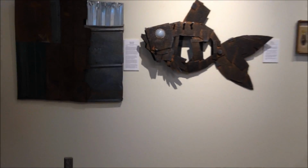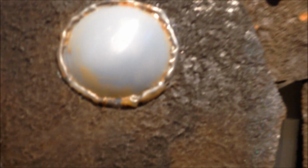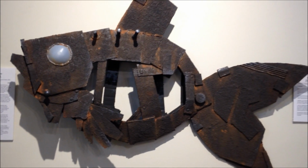Over here is really a beautiful fish. And that's made out of pieces of metal. For the eye, I don't have a clue what's used, but it works well. Very nice.